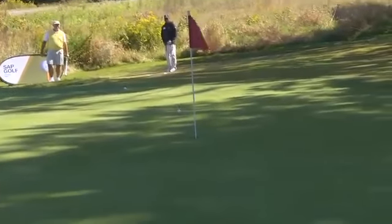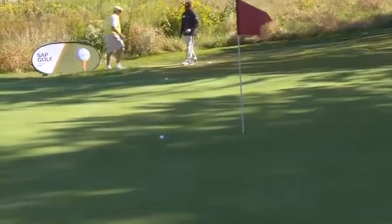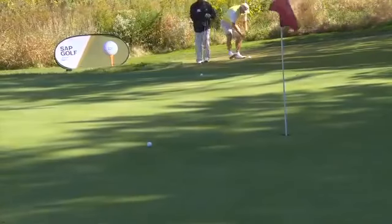And look at this shot by Bill Porter. This got a chance to go in just below the hole. That's a tremendous shot by Bill Porter.